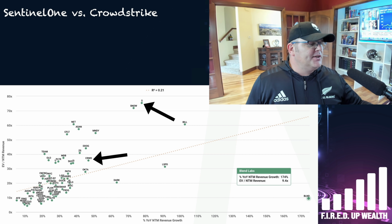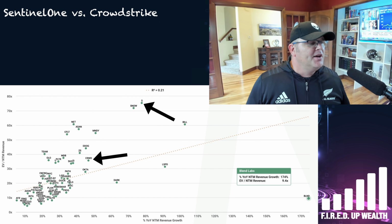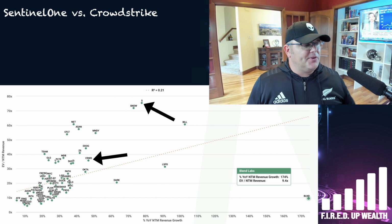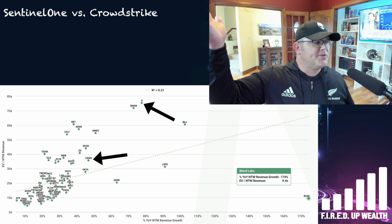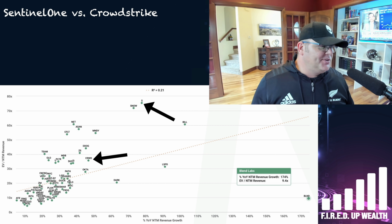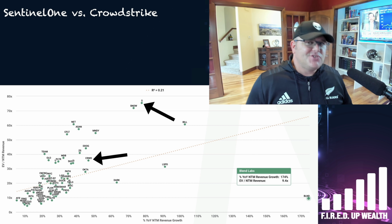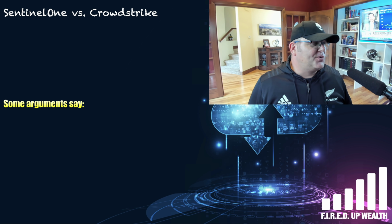So CrowdStrike is pretty expensive, but you can see it's much closer to that middle of the pack, where when you look at SentinelOne and Snowflake, they're kind of in their own stratosphere up there, okay? I mean, that's pretty expensive when you get above that 70x EV NTM revenue number, okay? The question is, is that premium justified or not? That's the question of the day, right?